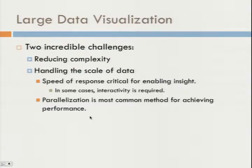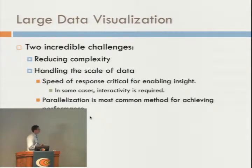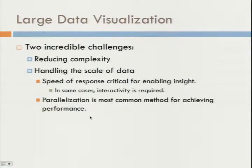Okay, so in a nutshell, large data visualization comes down to 2 incredible challenges. The first is that we have to be able to reduce the complexity of the data. If we have very noisy data, some turbulent simulation with millions or billions of features, and we put them all up on the screen, it may look really cool, but we may not learn about it. So we need techniques that allow us to reduce that complexity. The other challenge is that we have to have something behind it that allows us to process the large scale of the data. If someone puts a petabyte in front of you, or in the future an exabyte, how are you going to look at all of this data?